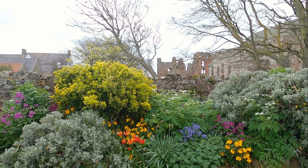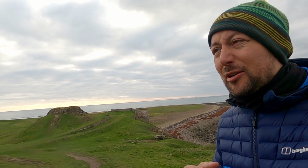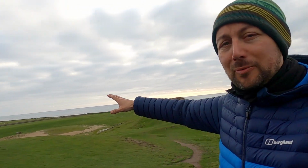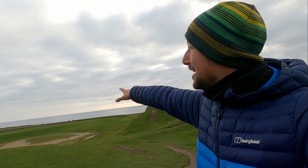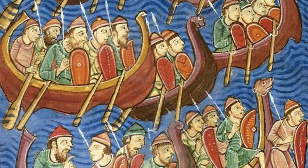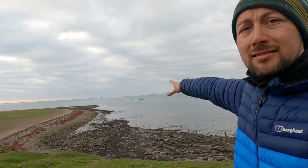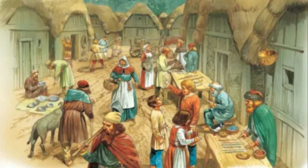The word Lindisfarne not quite having the same draw, but I personally prefer the name Lindisfarne because it's got more of an ancient sound to it. But this is the battleground coast which I was talking about before. This is where Vikings first landed in Britain. They first started to attack Lindisfarne and attack the monastery, sacking all of its gold and all of its silver, and then attacking the surrounding coastline before eventually settling and becoming part of the British makeup.